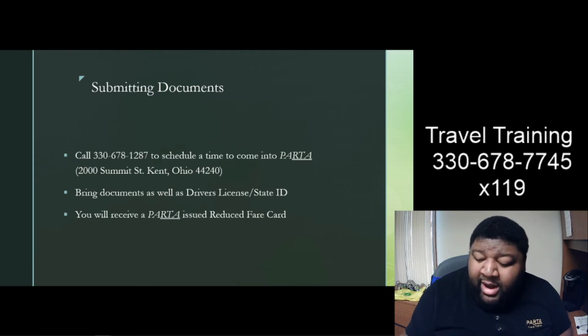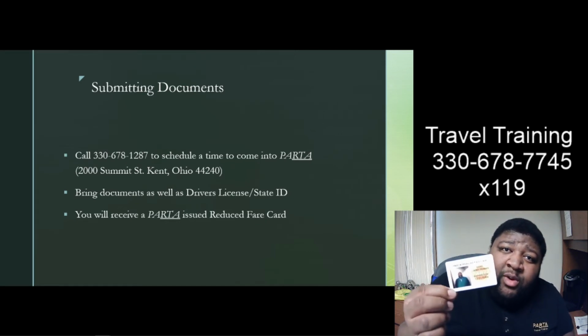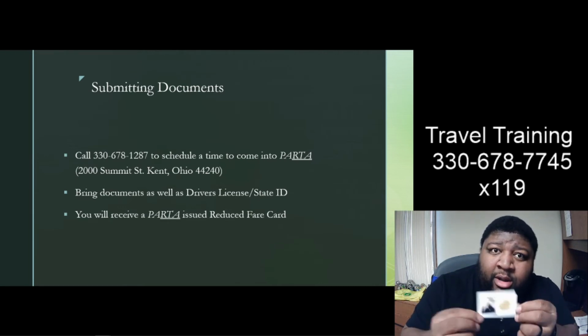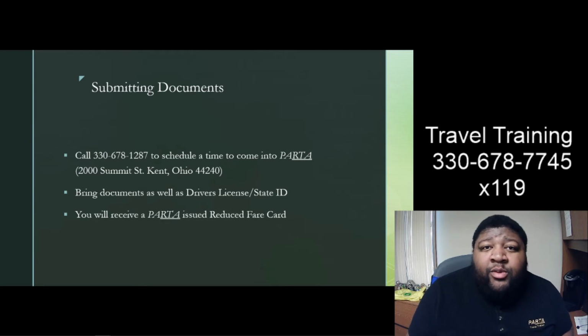You may not be able to see this very clearly with the camera here, but basically this is what a reduced fare card looks like for PARTA. It's just a plastic card. You would show the driver this card before boarding the bus, which would basically show the driver that you are approved for reduced fare in our system, and then you would pay the reduced fare amount.